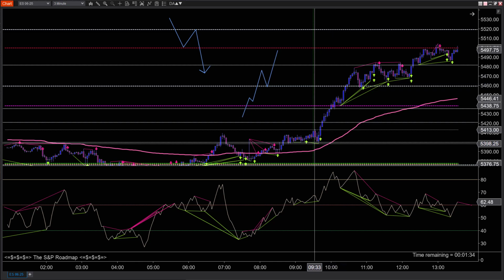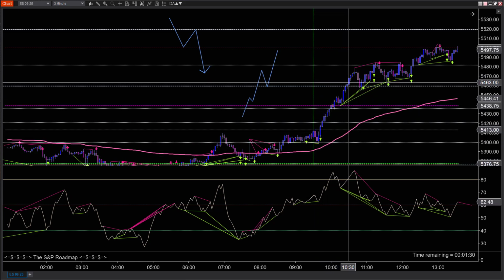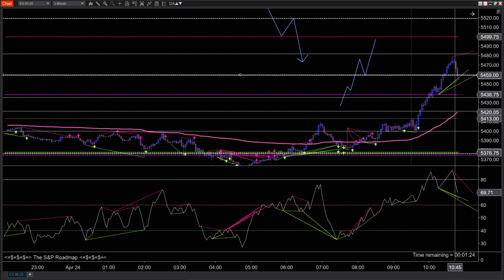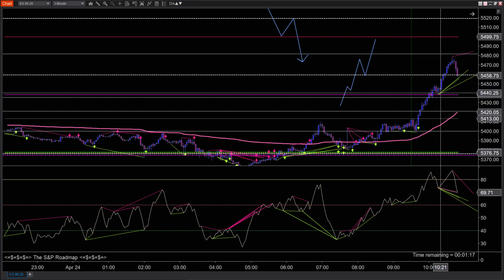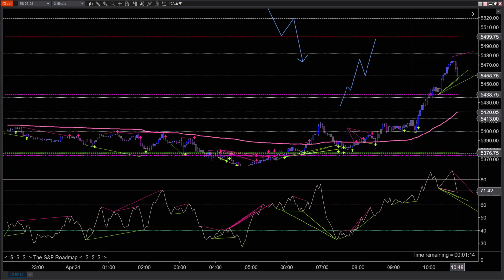So it holds that first roadmap level, 3-minute signal, bounces out. We pull back, and if you were looking for a long on the pullback, they came right back to that roadmap level that they broke out from. And look at that big 3-minute divergence forming as that was happening. We pushed up to a much higher low. The RVI was at a lower low.